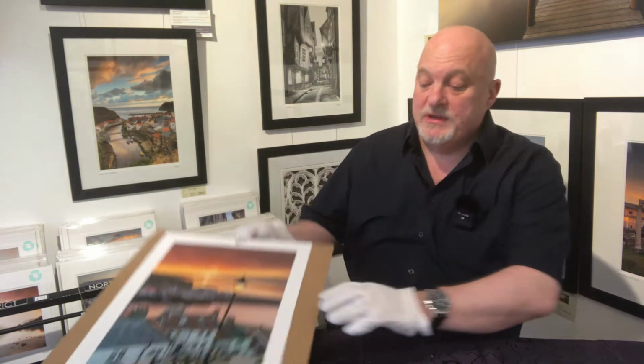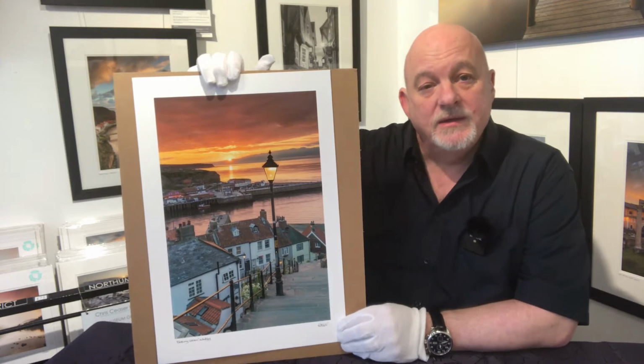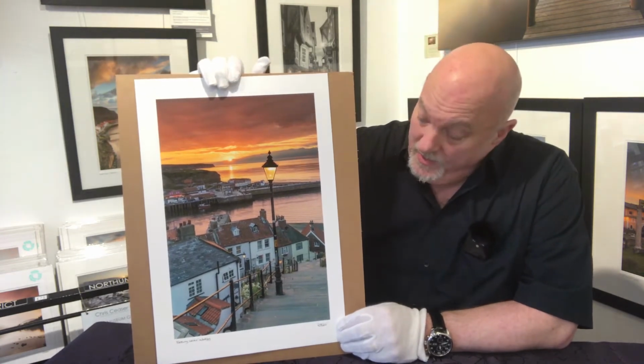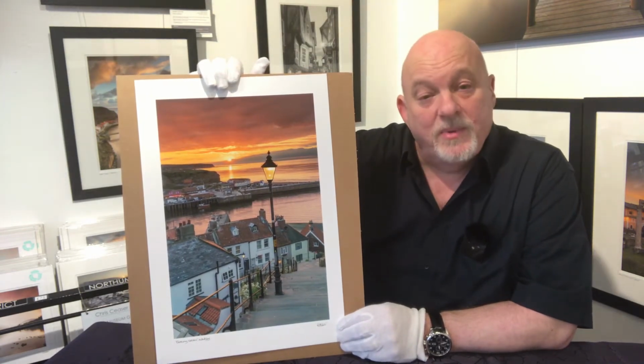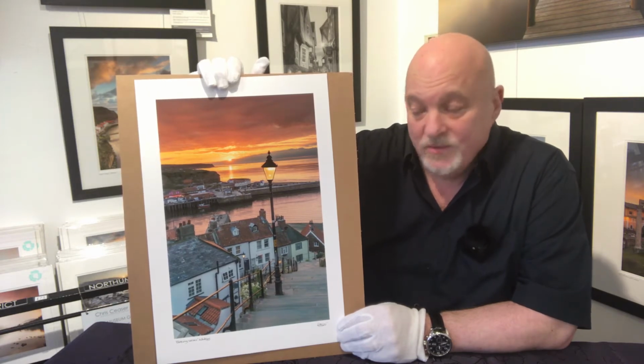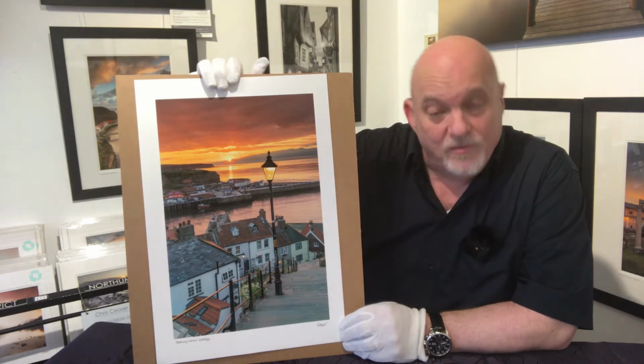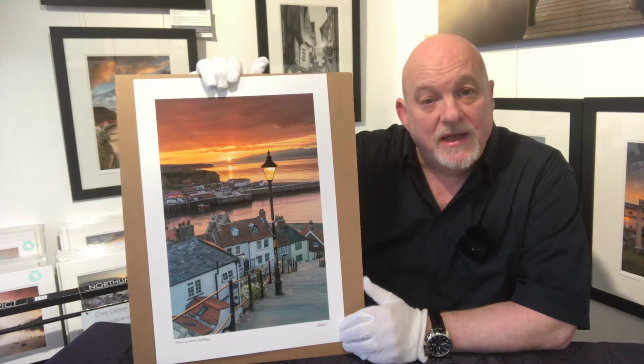So the first image today I want to chat about is this one. This is called Blazing Skies at Whitby. Whitby is a very popular resort on the Yorkshire coast. It's the landing place of Dracula, who allegedly set up shop underneath the old ruins at Whitby Abbey. And if you come out of Whitby Abbey, there's a series of steps leading down to the town.